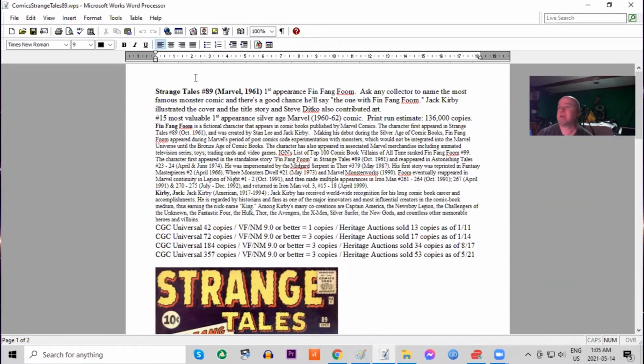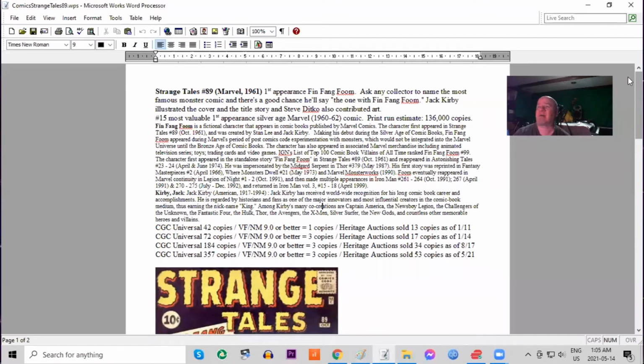Jack Kirby art. Steve Ditko also contributed art to the interior. Print run estimated at 136,000 copies. That was sort of the standard print run that most Marvel titles had at this time. Marvel was not one of the big publishers in comic book land at this time, unfortunately. They've now, of course, been #1 for decades, but in the early 60s, they were one of the smaller publishers. But that was about to change when Stan Lee started creating one amazing character after another.